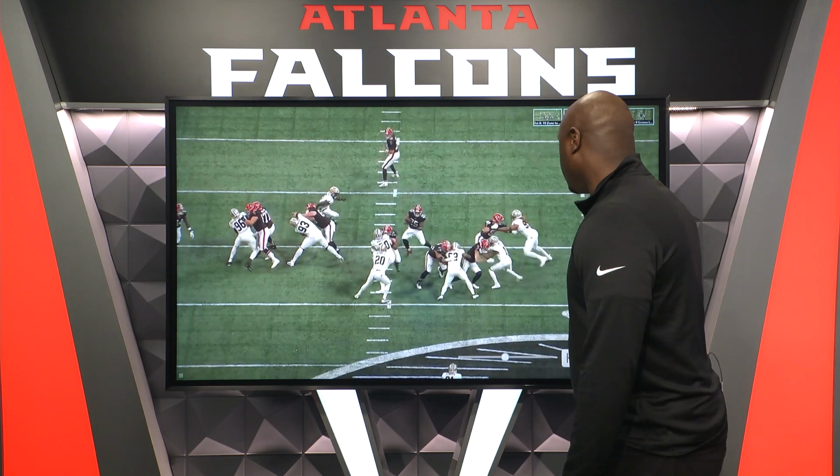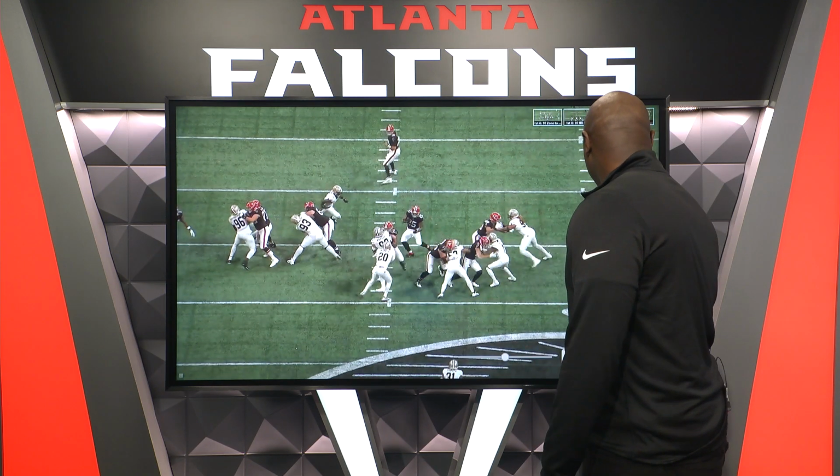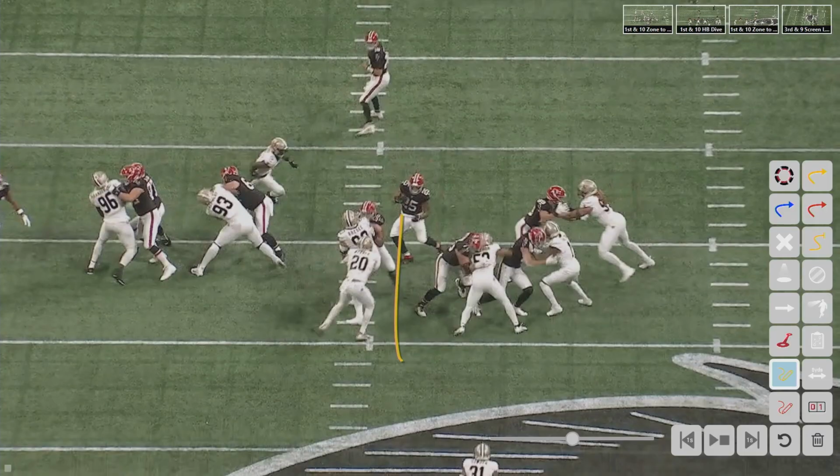So here's, boom. That's where he should go. Like, you see it right there. This is vision. This looks like this should be an easy crease right here to hit. But look at his eyes. And you see this backer. I talked about this backer again.